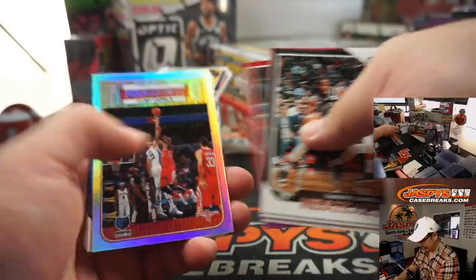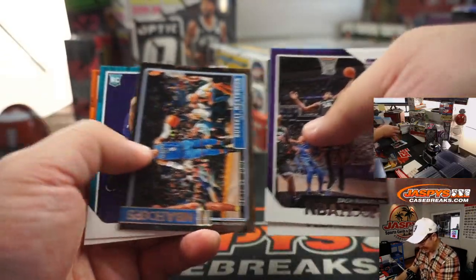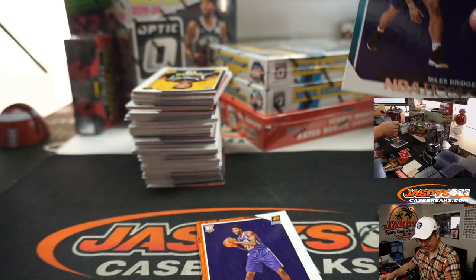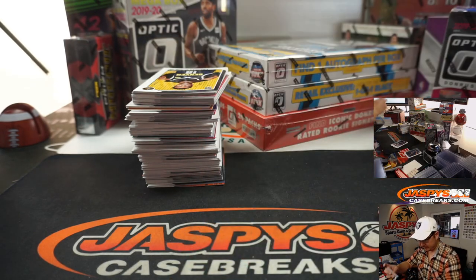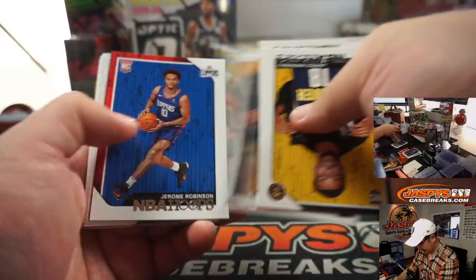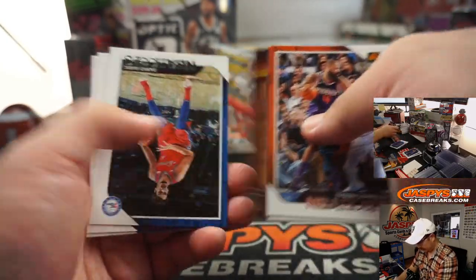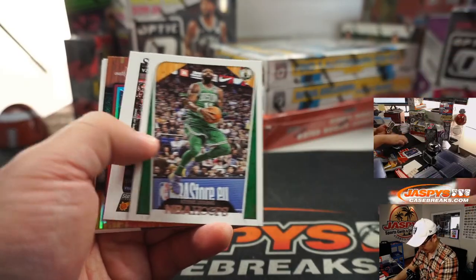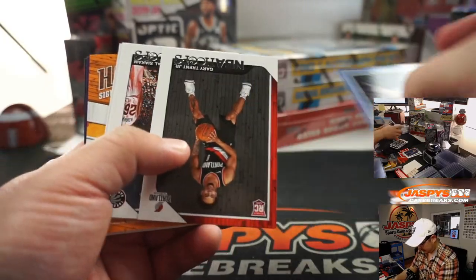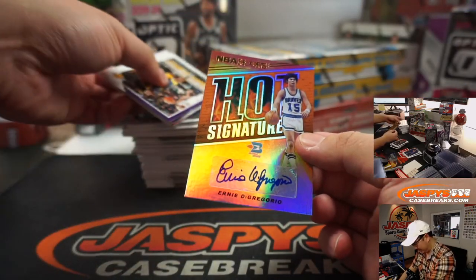So that's an insert right here, so that'll ship. So this is 18-19, so let's keep our eyes open for guys like this, right? Miles Bridges, DeAndre Ayton, Luka Doncic and Trae Young will be our big priorities here. As soon as I flip these cards around, it'll go the other way. There's really no way around it.